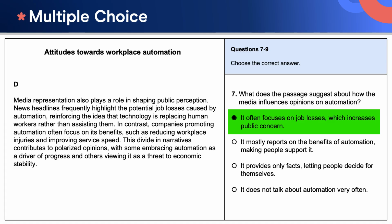For this question, the first option is the correct answer. It says, it often focuses on job losses, which increases public concern. Did you find this information in paragraph D? It's here where it says, news headlines frequently highlight the potential job losses. But let's look at why the other options are incorrect.